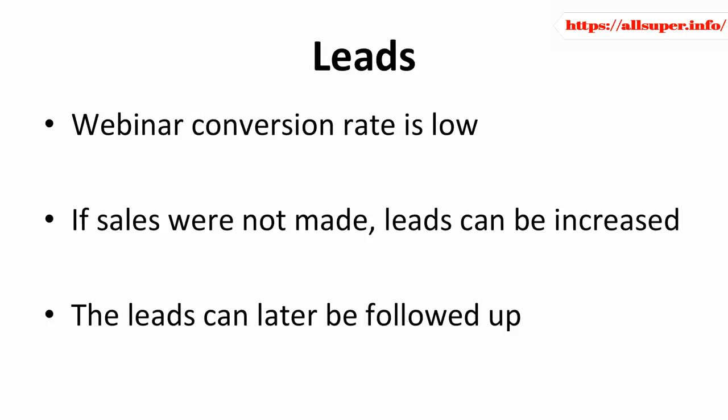Because of its price, a webinar has a low conversion rate. If you somehow achieve a 10% conversion rate, it is considered to be very, very successful. Anything higher would be miraculous. So do not expect your webinar will be sold in large amounts to a really big group of people. However, there's still good news.